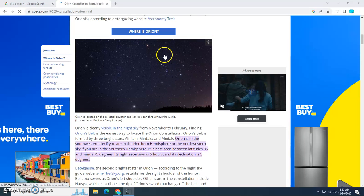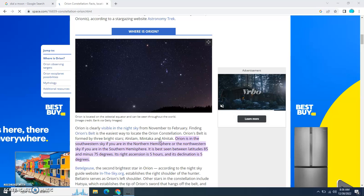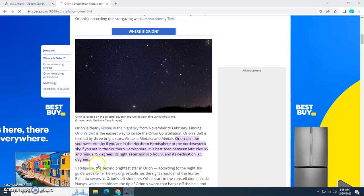Again, it shows him standing straight up, and it tells you Orion is in the southwest sky if you're in the northern hemisphere. It tells you you can see it from November to February. Well, you can clearly see him in the east at sunset every night, laying on his back. None of that's normal. None of it. But you can see it with your own eyes. You see, every sunset, he's on the east. He's directly east, on his back.